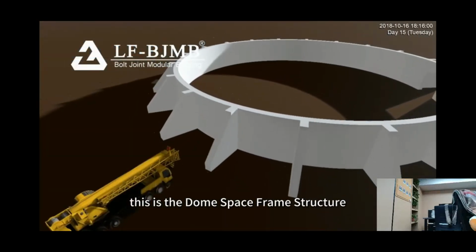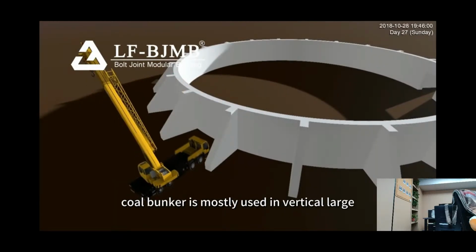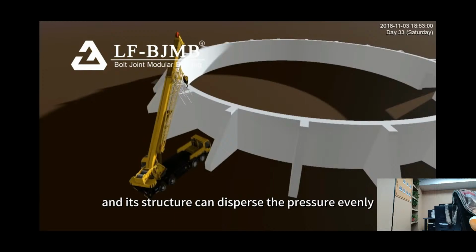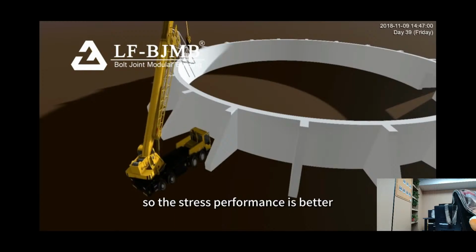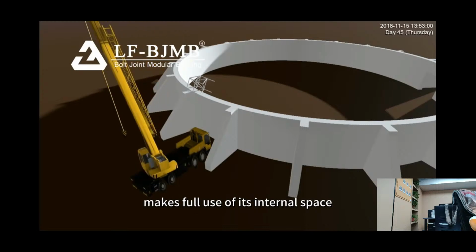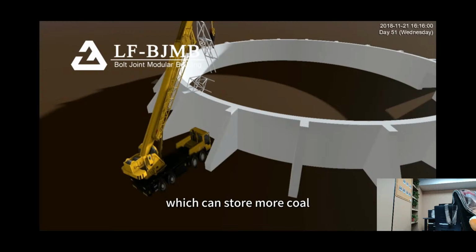This is the dome space frame structure coal bunker installation display. Dome coal bunker is mostly used as a vertical large-capacity coal bunker, and its structure can disperse the pressure evenly, so the stress performance is better. The design of the dome coal bunker makes full use of its internal space, with a high section utilization rate, which can store more coal.